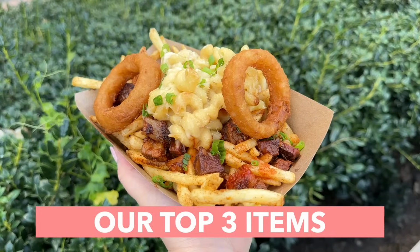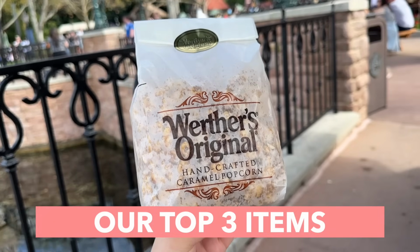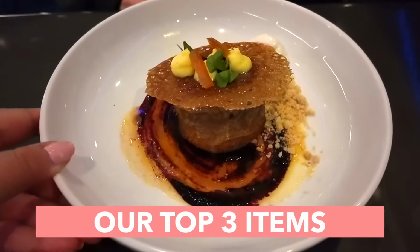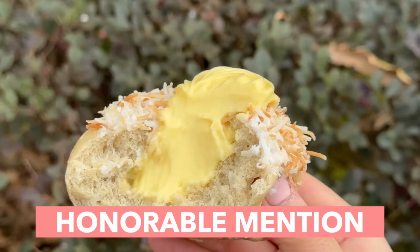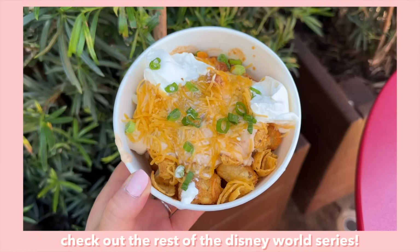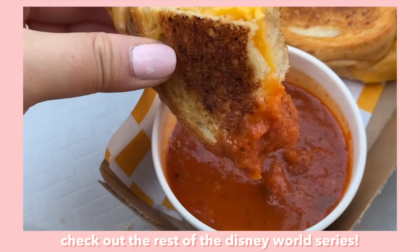True. But yeah, we have been discussing, and our top 3 items from today were the loaded burnt end fries from Regal Eagle Smokehouse, the caramel popcorn from Karamell-Küche in Germany, very good, and actually the Messier 83 dessert that Bird got at Space 220. And we also had to have an honorable mention, which is the school bread from Norway. Like I mentioned earlier, we're doing food tours at all 4 main parks of Disney World, so definitely go check those out.